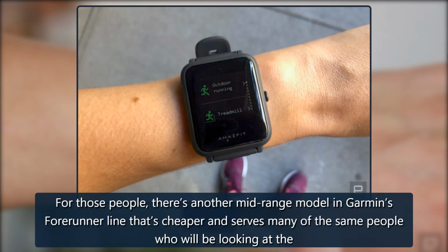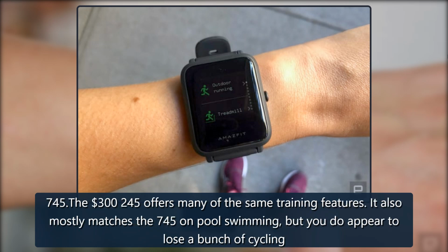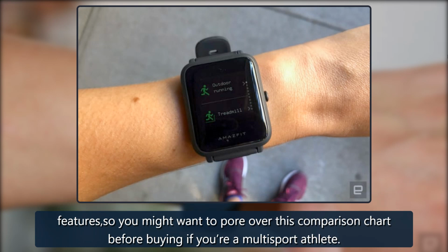For those people, there's another mid-range model in Garmin's Forerunner line that's cheaper and serves many of the same people who will be looking at the 745. The $300 245 offers many of the same training features. It also mostly matches the 745 on pool swimming, but you do appear to lose a bunch of cycling features, so you might want to pore over this comparison chart before buying if you're a multi-sport athlete.